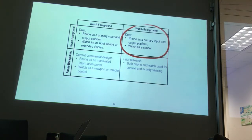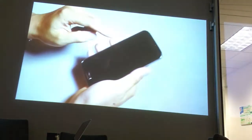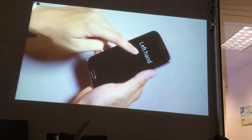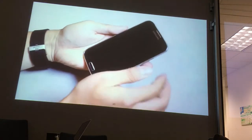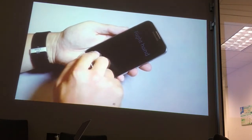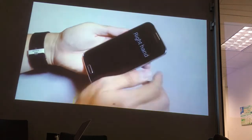And then also an underexplored quadrant in this design space is using the watch in the background where users are actively interacting with the phone. This can be described as, for example, using the watch to do handedness sensing. By correlating the watch motion signal as well as the hand's touch event on the phone, we can detect which of the user's hands is touching the screen.